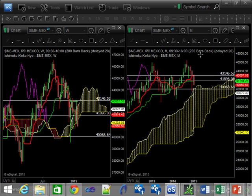If you look at the weekly time frame, it's showing very low probability of trying to go bullish, so it's got a very high probability of getting here to 40,068 and possibly breaking that too.